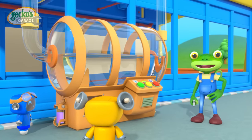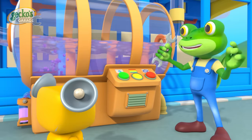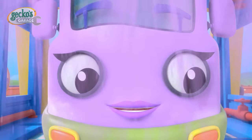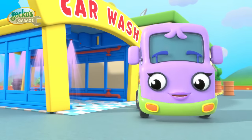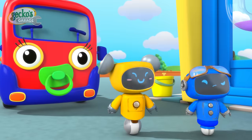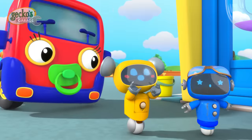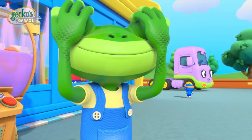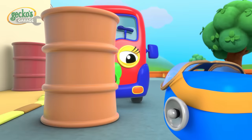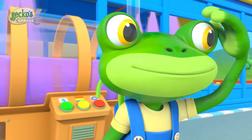Hello, everyone! We're just upgrading the car wash so it can spray paint. Okay, Mummy Truck, go! We just need to wait for the paint to dry. What shall we do? How about a game of hide and seek? One, two, three, four, five, six, seven, 8, 9, 10. Ready or not, here I come.